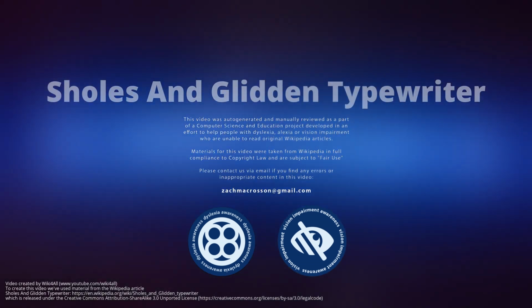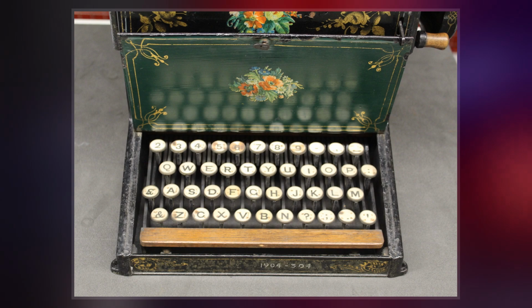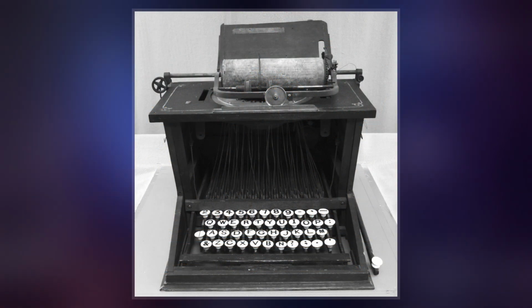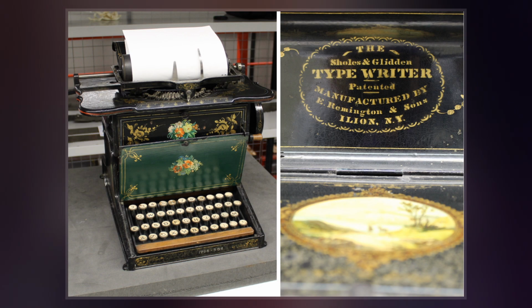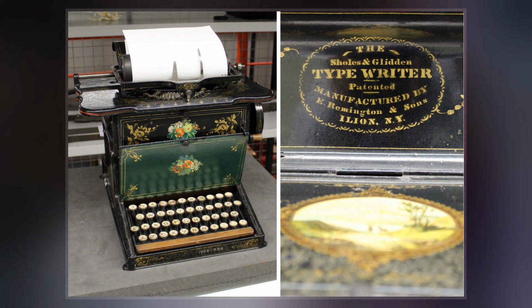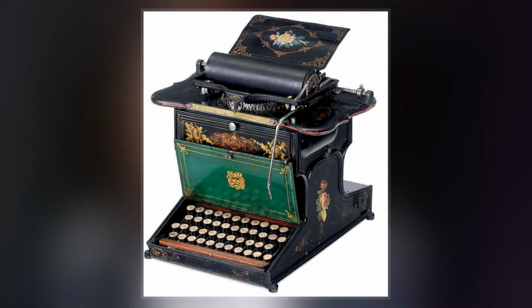The Sholes and Glidden typewriter was the first commercially successful typewriter. Principally designed by the American inventor Christopher Latham Sholes, it was developed with the assistance of fellow printer Samuel W. Soule and amateur mechanic Carlos S. Glidden. Work began in 1867, but Soule left the enterprise shortly thereafter, replaced by James Densmore, who provided financial backing and the driving force behind the machine's continued development.